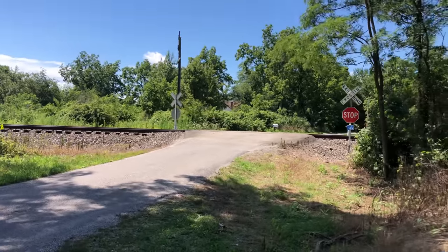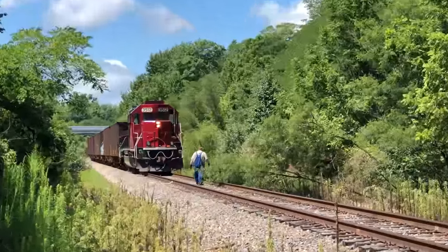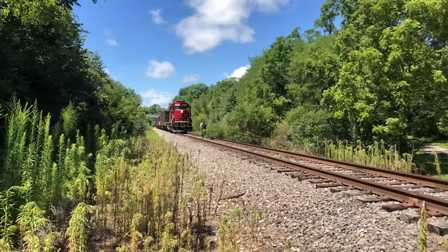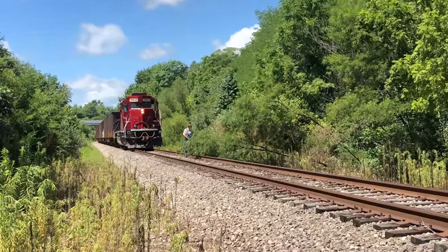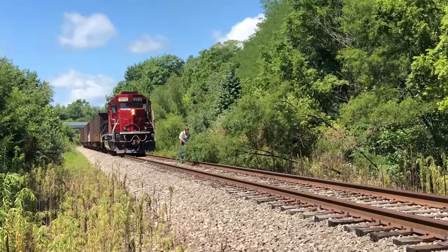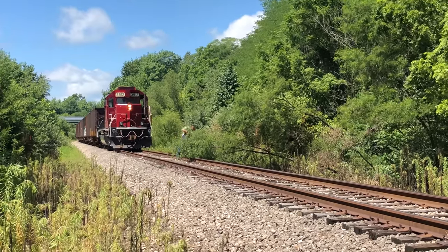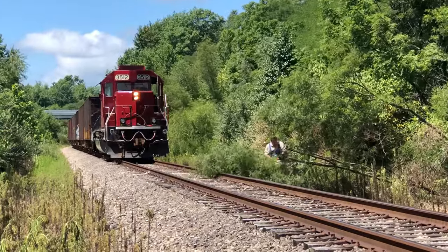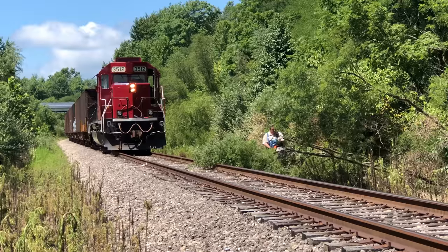I forget the name of this road. Oh, they got a tree on the track. Small tree, had to stop for that. Wow. Oh, cool, we got some live action going on here. Got to cut the tree off with a chainsaw. Wow, this is cool. You don't see this on the class one.